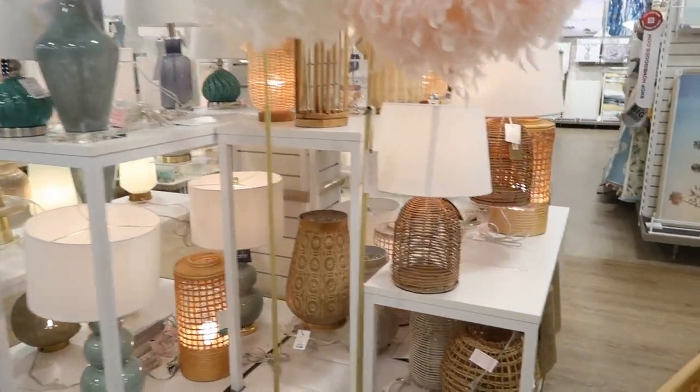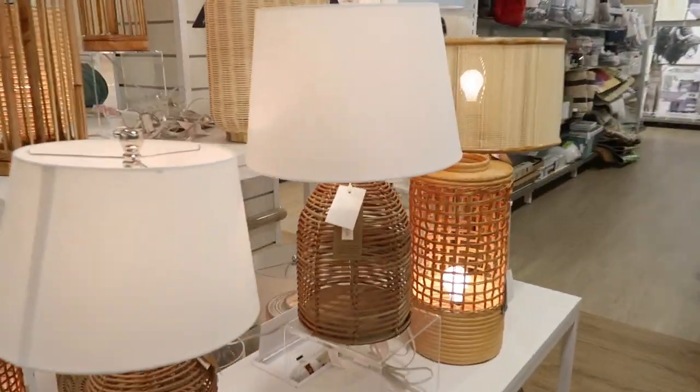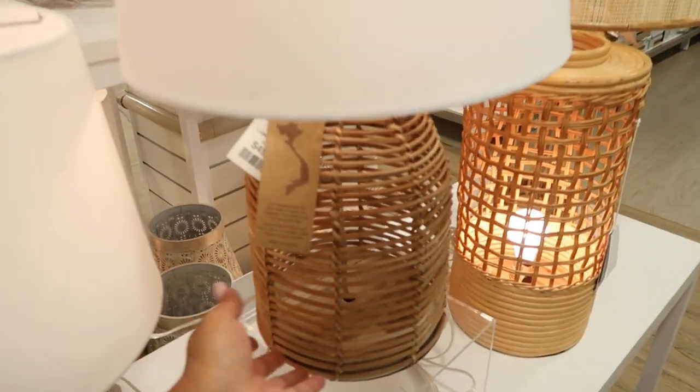And this is my favorite. Look at this beautiful lamp. I think this is perfect for an entryway or even a bedroom. It's $49.99 and it's absolutely stunning.